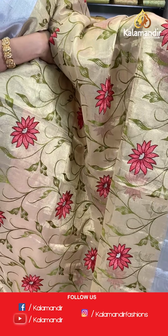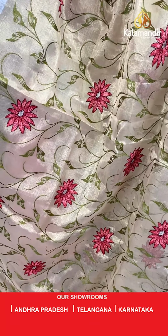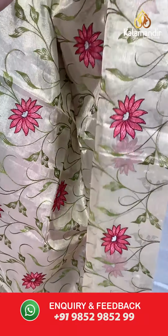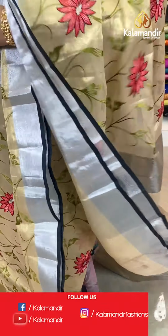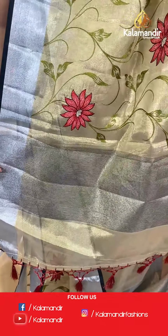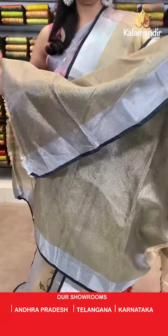Color combination for the saree is gold and red color. All over body you will find beautiful floral jal work, where you will see red color flowers and beautiful leaves. If you talk about the border, we have a silver zari border. Talking about the pallu, we have a beautiful contrast pallu. And this amazing saree is paired up with a beautiful contrast blouse along with the border.